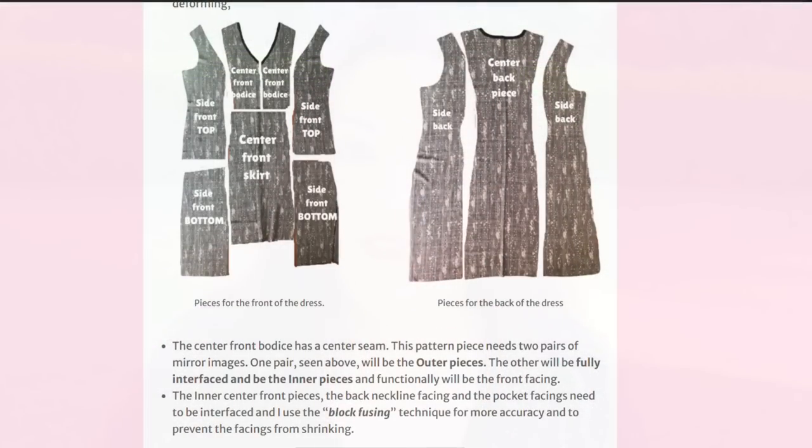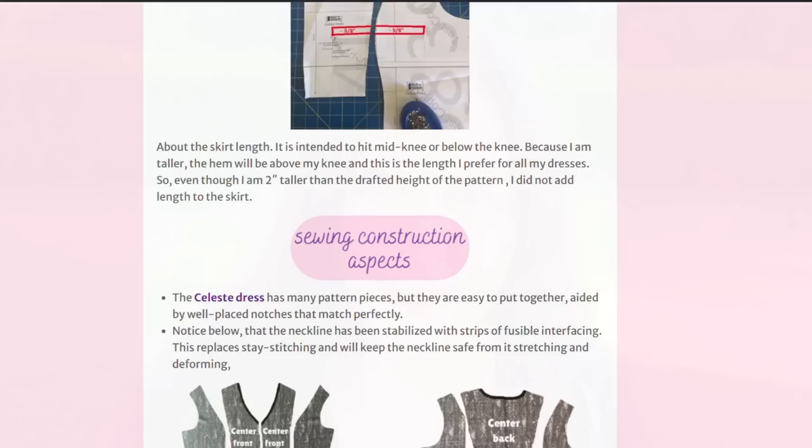As I said, I do have a full video that's very comprehensive, and also a blog post that's very comprehensive about my woven Celeste dresses. Highly recommend. You'll be super satisfied with your dresses.